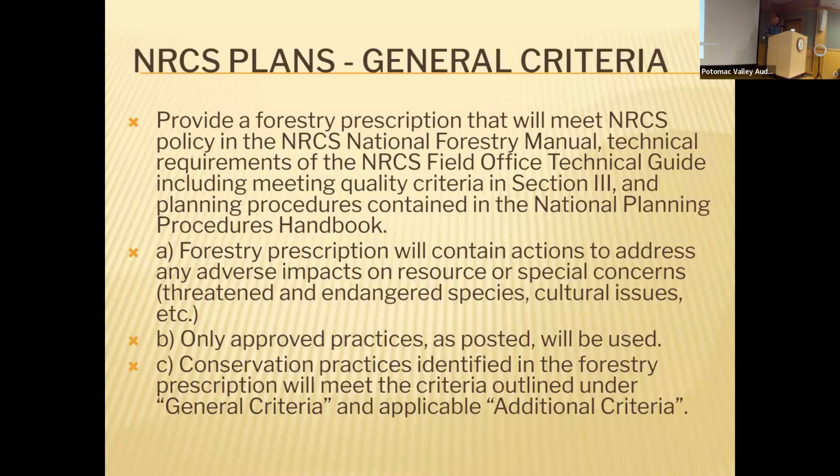So again, the NRCS plans: in order to get one of these plans, you have to go through the NRCS program. That's National Resource Conservation Service. Okay, they will pay for plans if you qualify. So who does their plans? Well, they have foresters on their list as technical service providers. So these TSPs, they're called, and I am not a TSP. I don't want to be a TSP. I'm too busy already anyways. But I do NRCS plans, but not through NRCS.